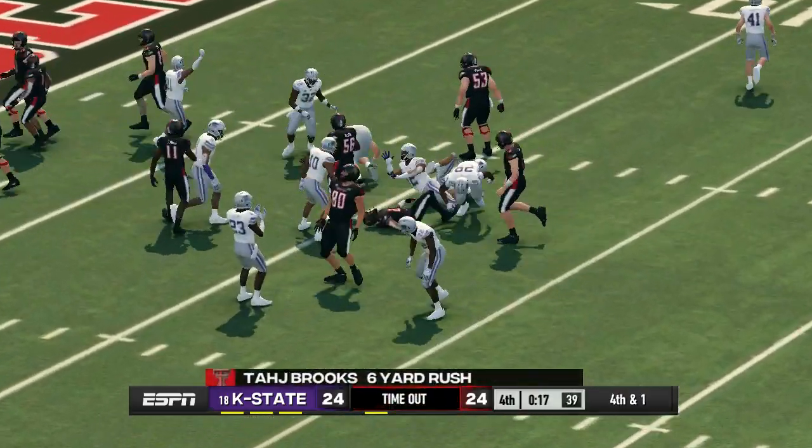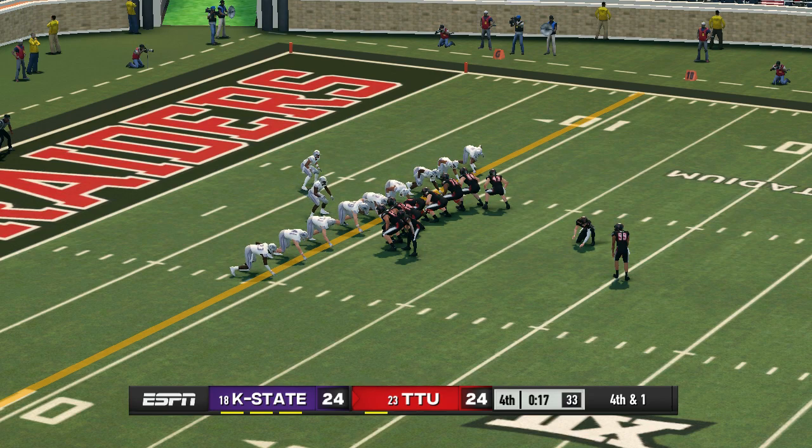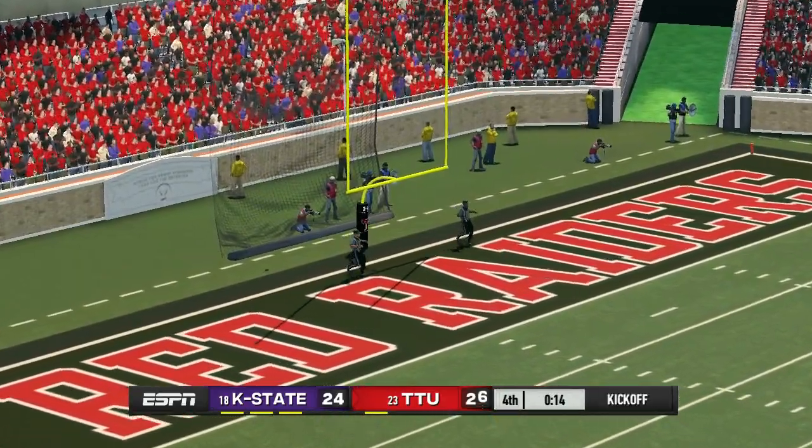Well, a lot of frustration by that offense, but you've got to give the defense credit for coming up with a stop in this quarter in a game this close. So it's coming down to the kicking game. This to give them the lead. The kick is up, and it's good.